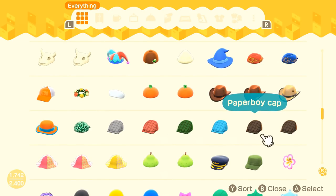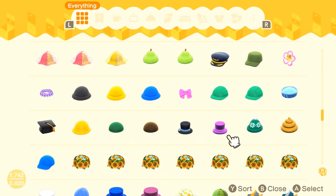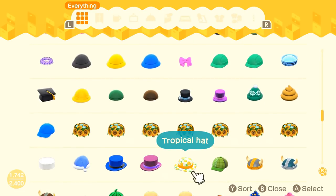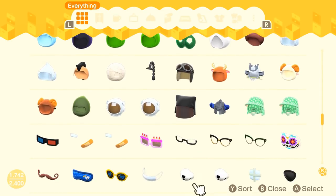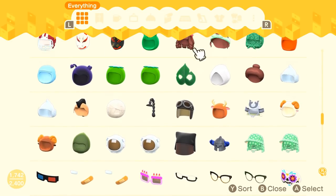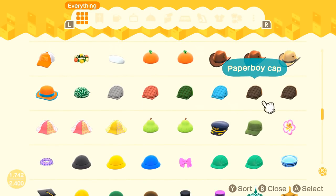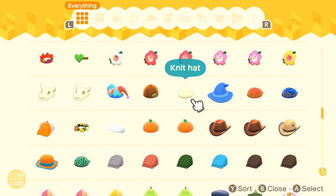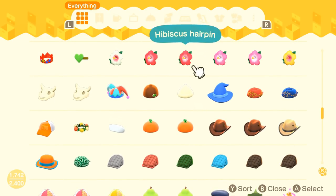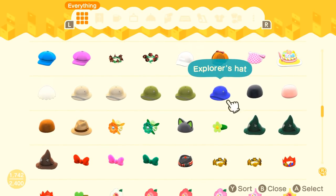Oh, maybe we could put a paperboy cap there. Yeah, let's look for a little warm hat. Okay, so a knit cap or something we would want them to wear. I only have one snowy knit hat, so I want to keep that one. But is there something else we could give the villagers to be like, hey, this might keep you warm in the winter? I have a lot of paperboy caps, so we could give them a paperboy cap. Also, this knit hat. I love the knit hats. You know what? I might order another one just to keep that out.